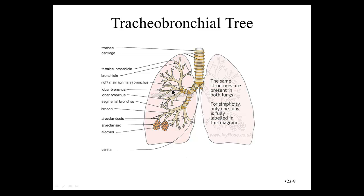So here we can see the tracheobronchial tree. Here we have the trachea, the bronchi, but when we get out here to the very end, these are the bronchioles. The very end of the airways are the bronchioles, and they lead to these sacs of alveoli called alveolar sacs. And again, this is where gas exchange takes place.